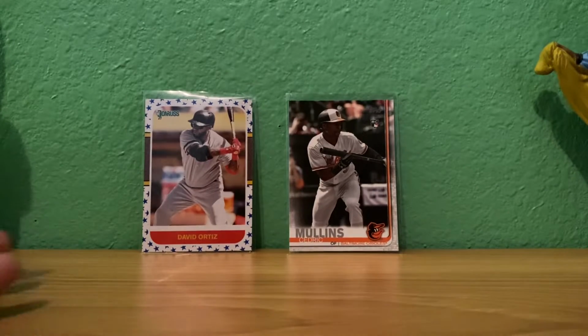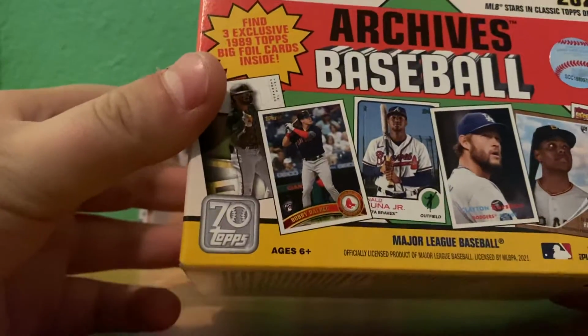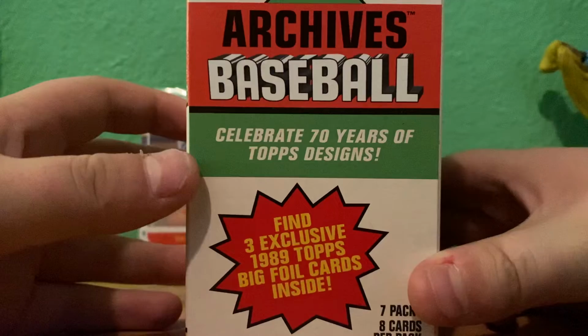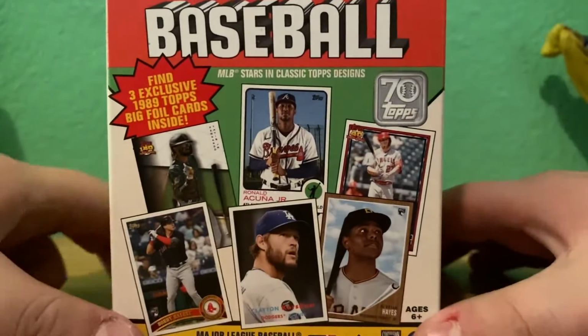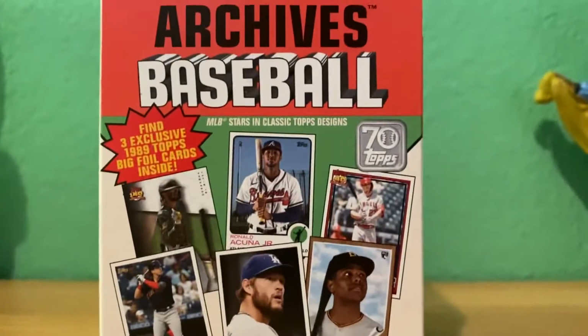I'm doing a baseball pack opening. Today, we're doing the 2021 Topps Archives baseball cards. Find three exclusive 1989 Topps Big Foil cards inside. 7 packs, 8 cards per pack, 56 total cards. It's really nice. So here's the dilemma about this though.